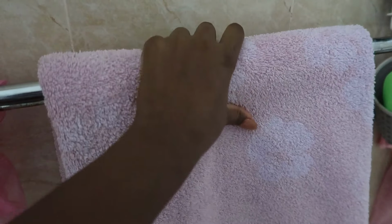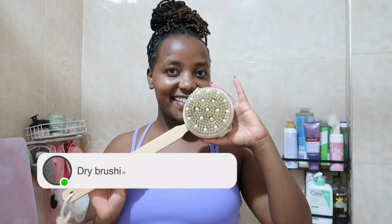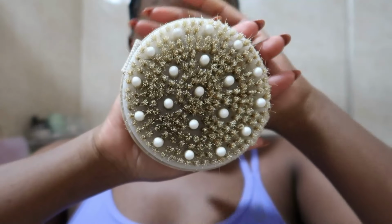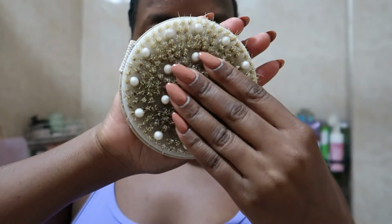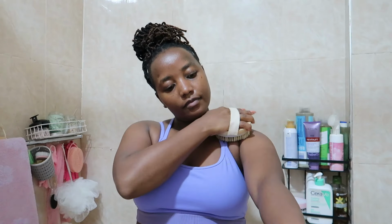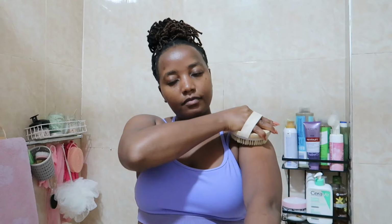So usually I start with dry brushing, which is a practice that I learned really helps with exfoliating, especially if you have dry skin. I've been dry brushing for quite some time and I can say it's helping to remove dead skin. It also helps to circulate your blood better under the skin, and it's just a nice practice to do before you take a shower.